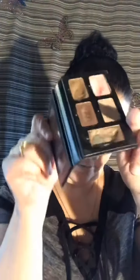Let's do our brows. Brow palette. Some brows on this face.